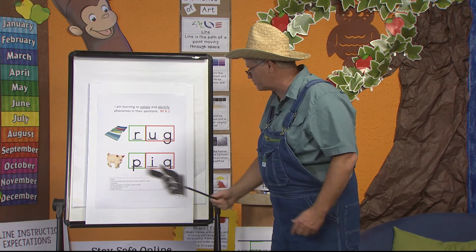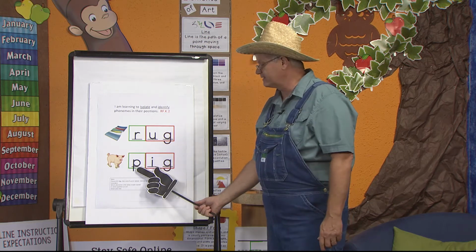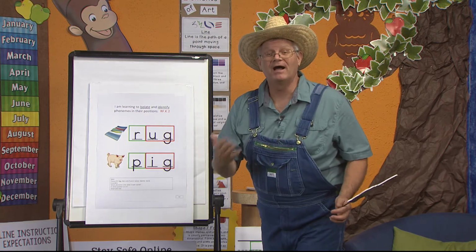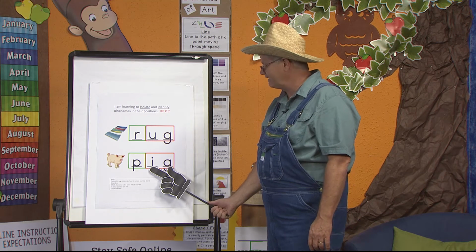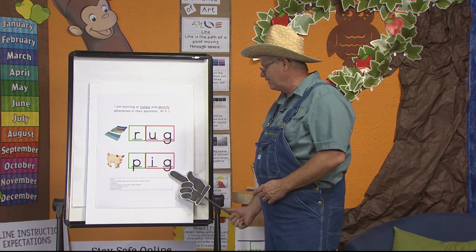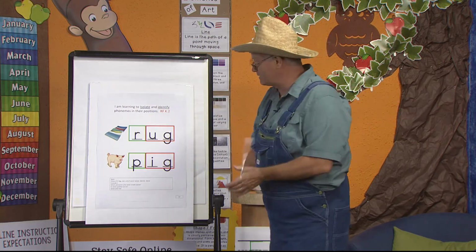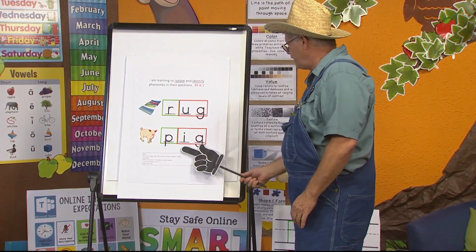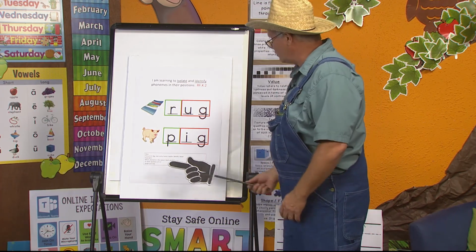Here's another one. Here's our picture clue. But let's isolate first. What is this? It's a P. And what's the phoneme for P? Right. P is for P. What letter is this? I. I is for I. And then what's the last phoneme? G. G is for G. Now we have all the phonemes. Let's blend them together. Pig. We did it. We read that word too.